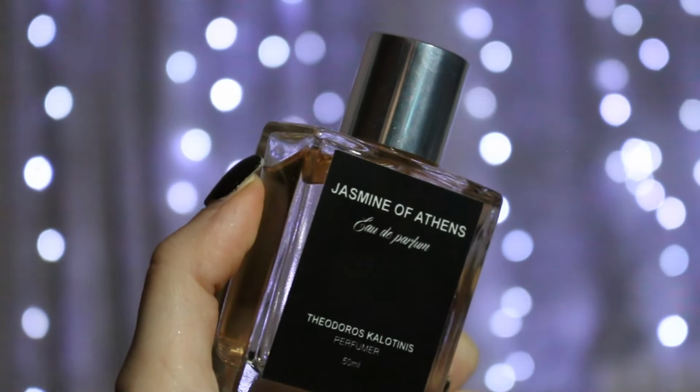It's not an indolic jasmine. It's not an animalistic jasmine. This is probably the one I've worn the most already. So this is comparable to Montale Intense Tiare. I do feel like Intense Tiare is very screechy and synthetic and not as smooth and creamy as this one is. This is way creamier, way more vanillic.